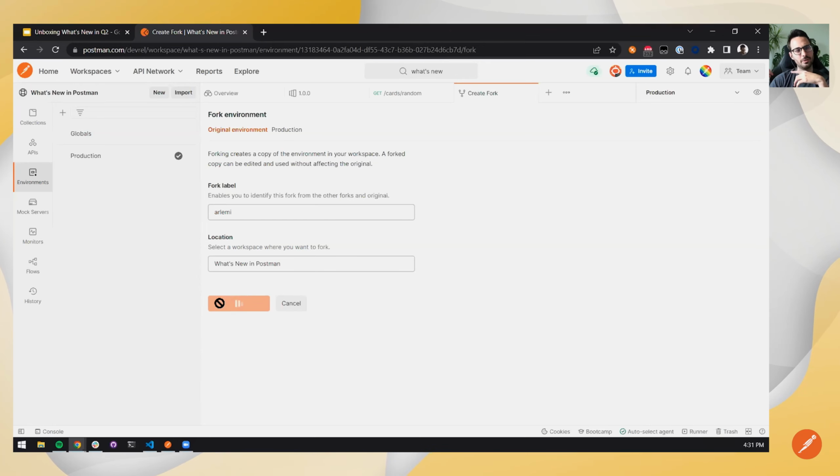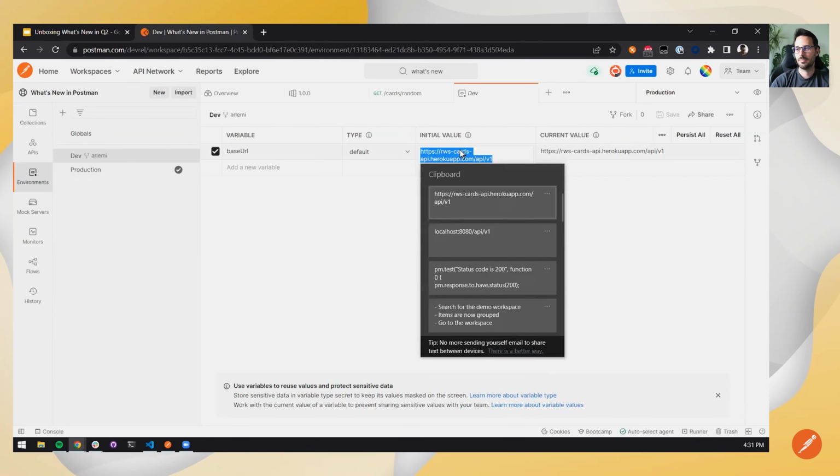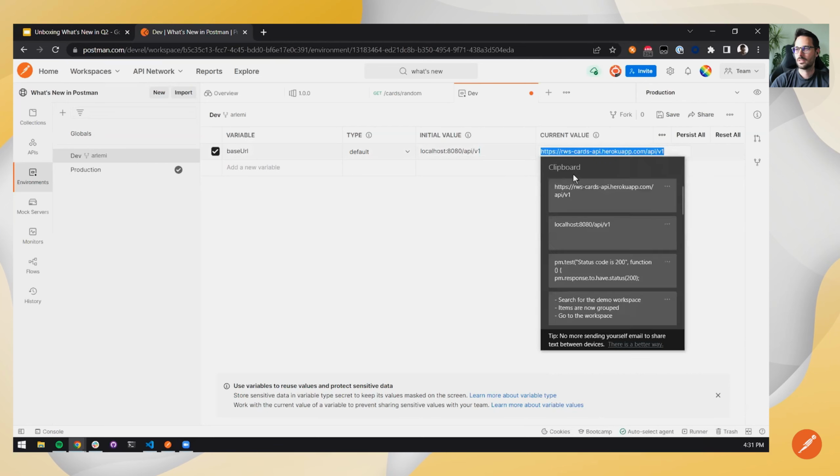I guess if I was in a real dev environment, I would have done the other way. I would have created the dev before and then forked it to production to update. It's not wanting me to create it. I would not have named it that. I would have named it like staging or something, or development. Yeah, I was going to rename it anyway. So I have this fork, but I was going to name it dev. And then here I can set my local host.